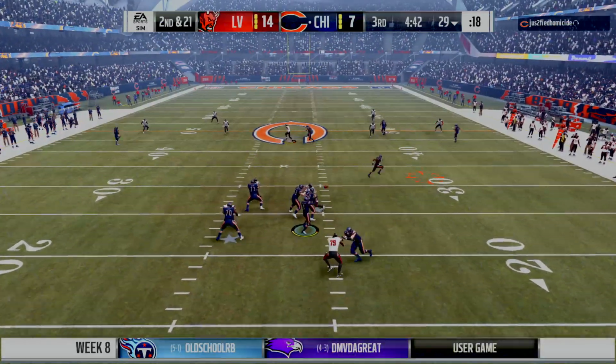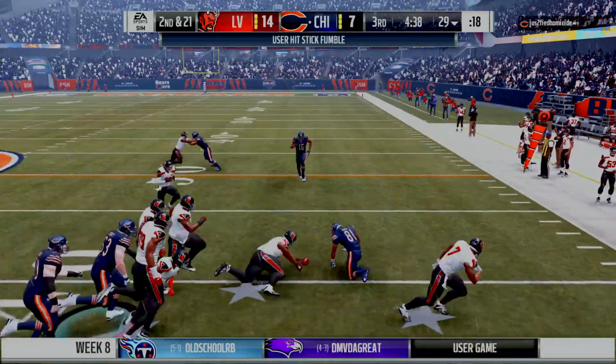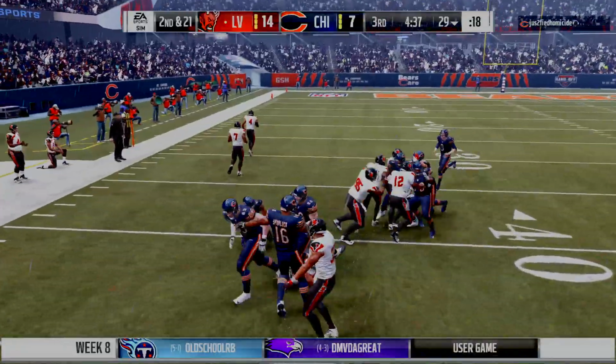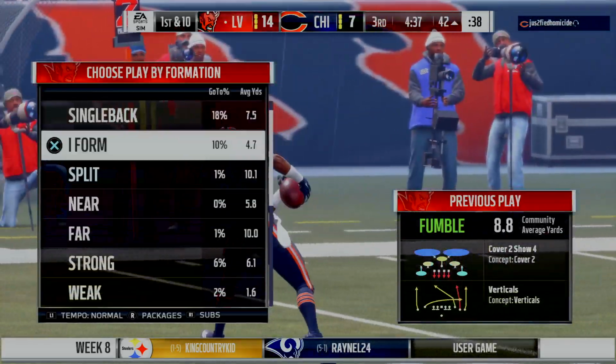He'll look to throw. And a quick throw here, that's complete. And he fumbled it. It's on the ground. And they will set up shop in enemy territory at the 42-yard line.